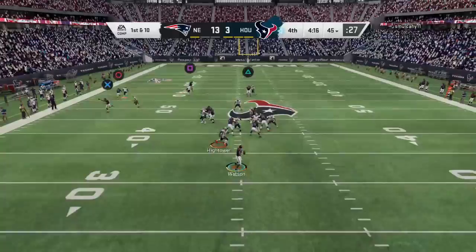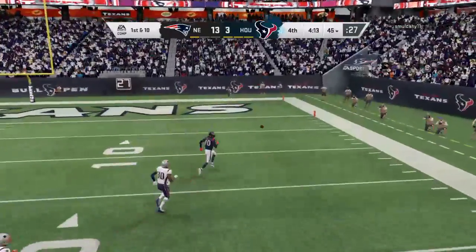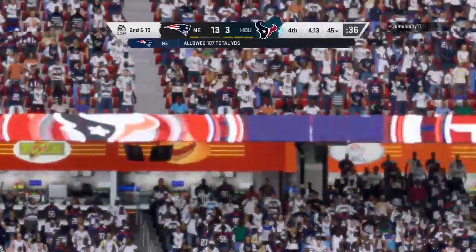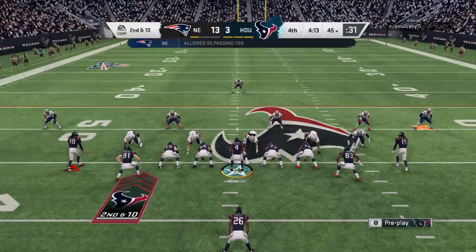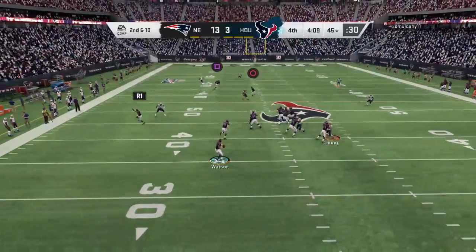Watson now to throw. And off his back foot, he'll heave this one deep. And that is incomplete. Took a shot there on first down, but he couldn't reel it in. This defense was definitely alert to the possibility of the deep ball, and they were more than ready for it. They've got the lead, fourth quarter. Maybe can expect more passes like that downfield.